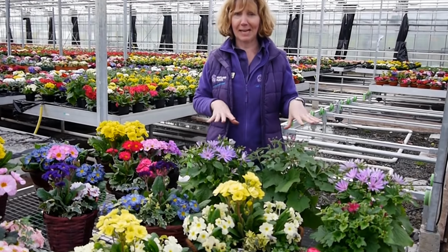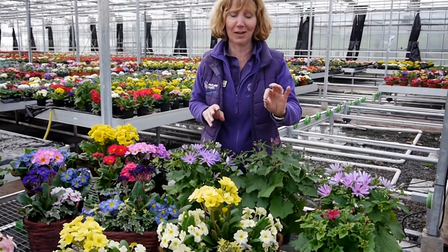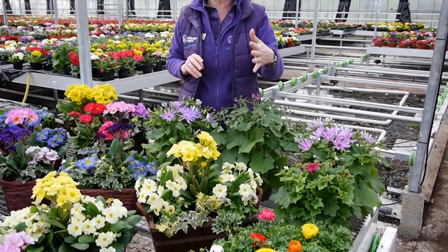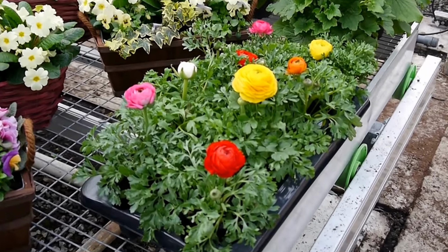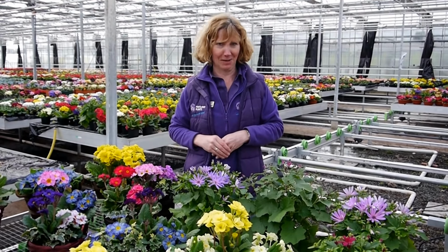Just starting to see the beginning of Senetti and Ranunculus. People have been asking for Ranunculus, so they're here. There are more coming on all the time, so they're looking good, but just starting to show flower, as you can see. So lots and lots, looking super on the run up to Easter.